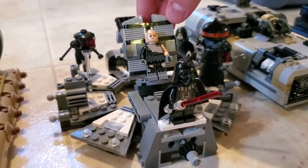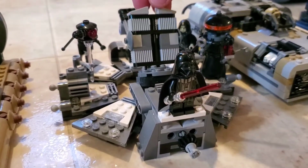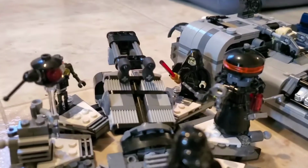This next set is after the Clone Wars. It's pretty much a transformation from Anakin Skywalker to Darth Vader. So Anakin goes on this side, and then Darth Vader would go on this side, and then this is where you put the helmet on. And then Emperor Palpatine is just there like an idiot.